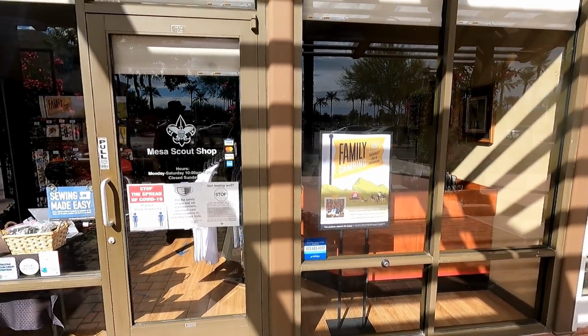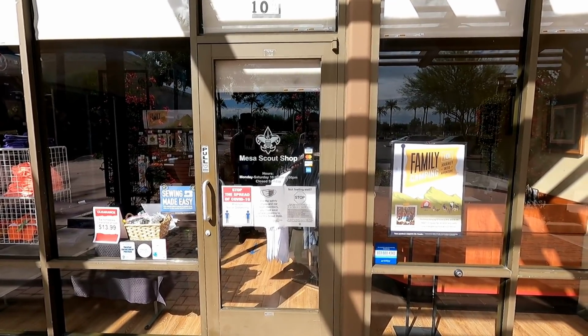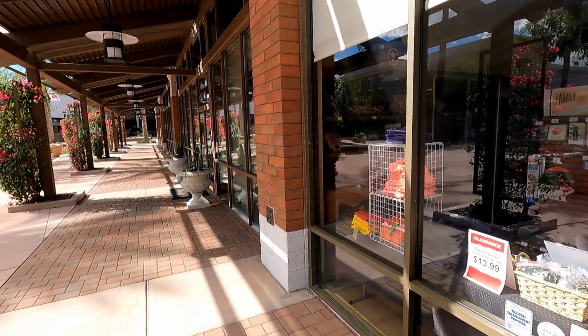Now here's something I haven't seen in a long time, a Boy Scout shop. I knew that there used to be one of these in Mesa. It was in a dead shopping center that Mark and I did a live stream from.